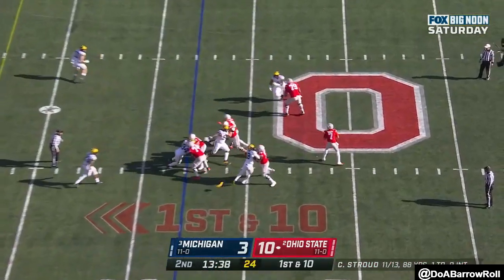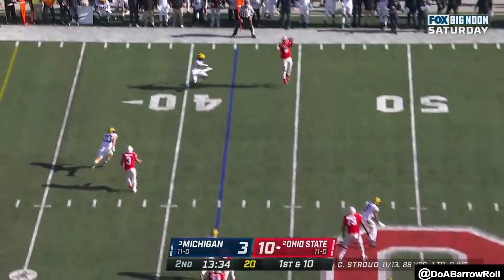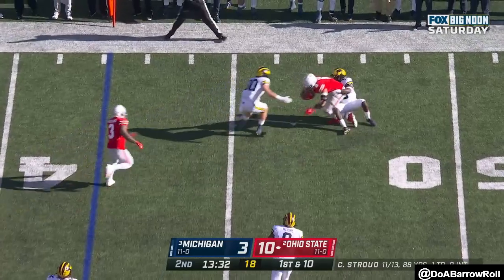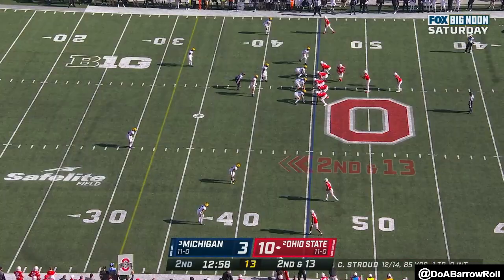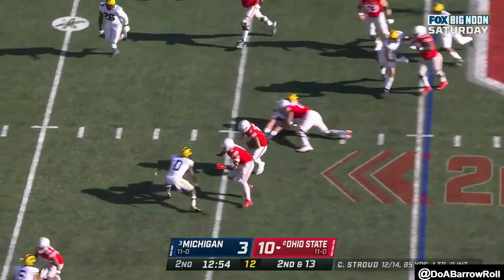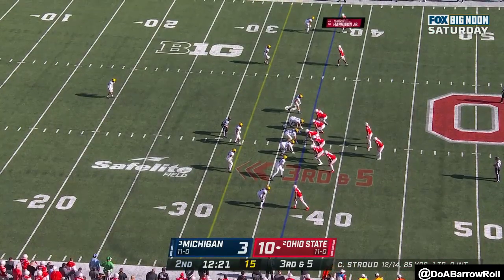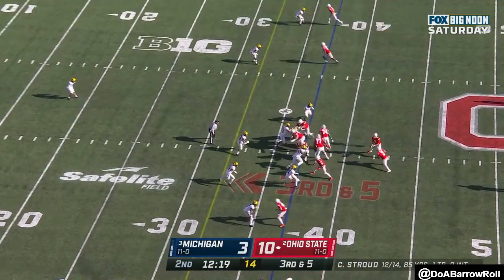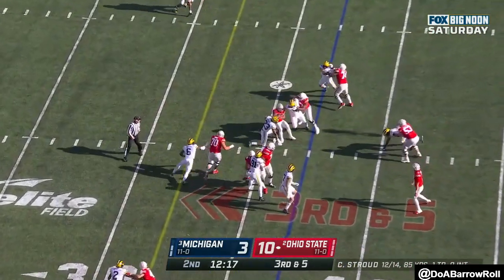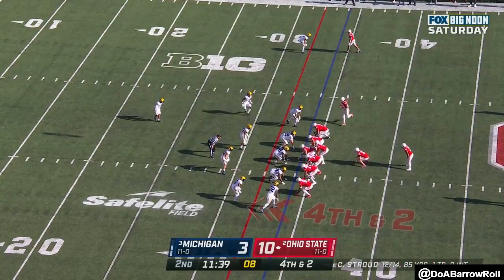First down at the 42. Stroud. All day to throw the ball. Stroud now delivers to the sideline. And this will be. He's too accurate. He'll hand it off to Williams. Stretch play. Williams with a hole. Marvin Harrison Jr. Here's the handoff, looking for 5, and they won't get it. Williams, the deep man.